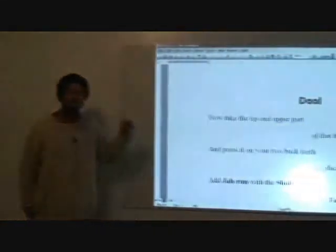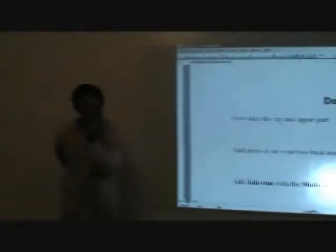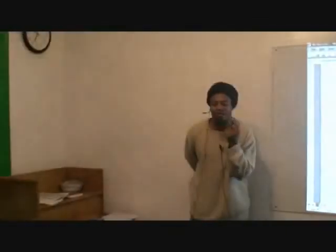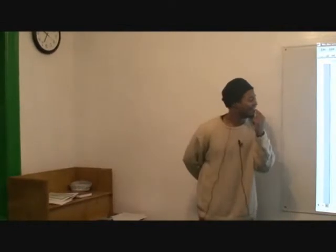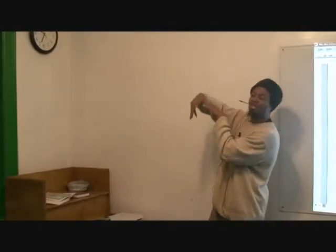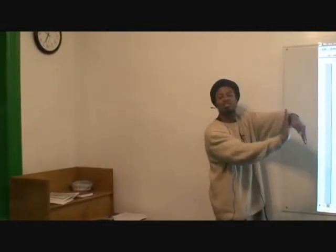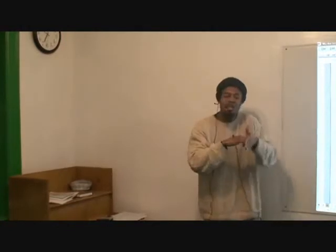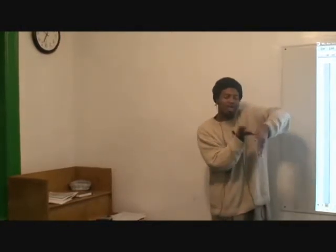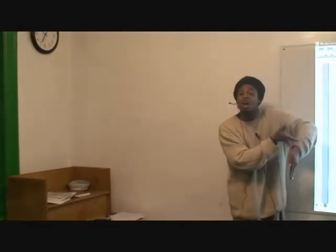And press it on your two buck teeth. For all you people that don't have two buck teeth, these are your two buck teeth for argumentative purposes. And place it on your gums. What that means is behind those two teeth, there's your gums. If these are the teeth, they're connected to the gums in the back. So the upper part of the tongue has to not only touch the teeth, but the upper part has to touch the gums.